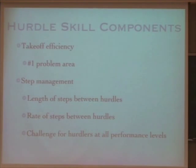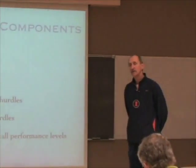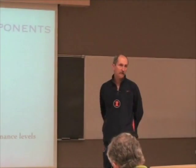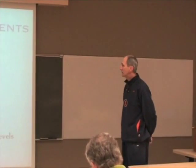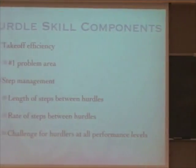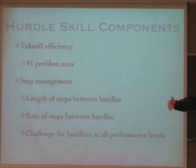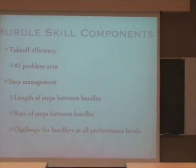Step management. The length of steps between the hurdles. As we saw yesterday, the average length of our steps between the hurdles for women is somewhere around 1.9 meters, and that's less than their average step length if they were running on the flat, which is, in most cases, well over 2 meters. So managing the length of the steps becomes a challenge at all performance levels. For the beginner hurdler, the challenge is often trying to reach the next hurdle. But the better the athlete gets, the more the challenge becomes trying to get the steps in without getting too close to the next hurdle.